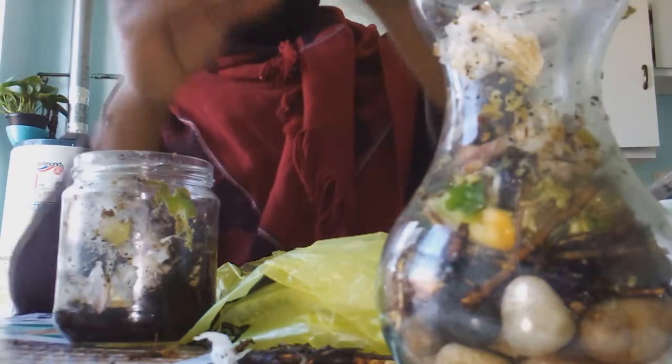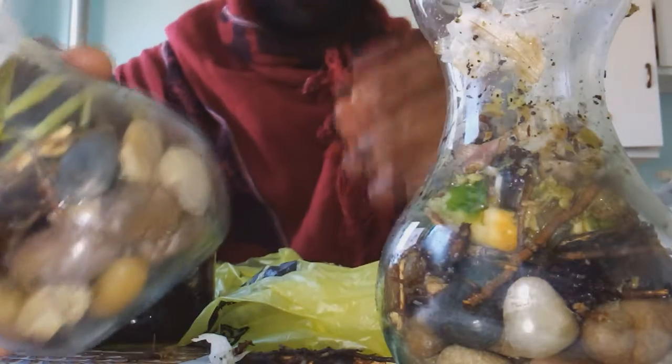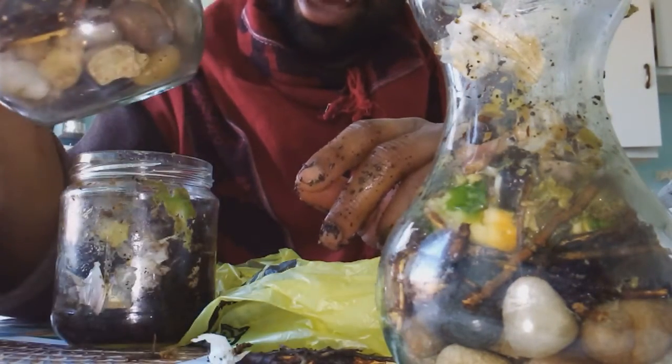Oh no, when I dropped them in there I must have broken it. Oh, why didn't I think about that? The glass breaks. Dang it. I don't think it's gonna hold water.